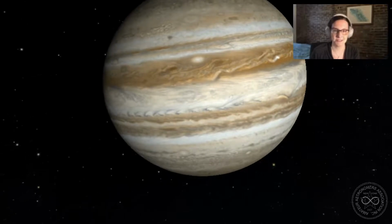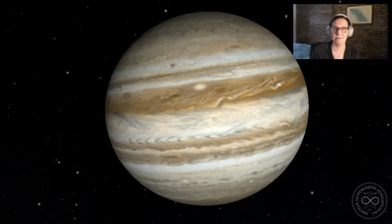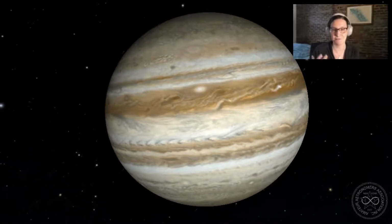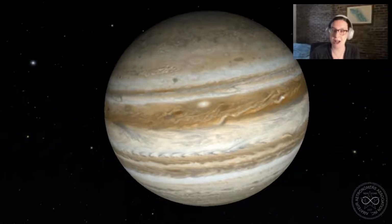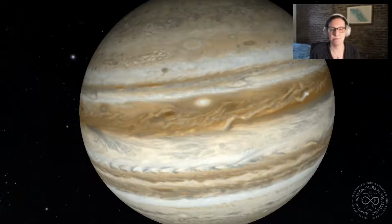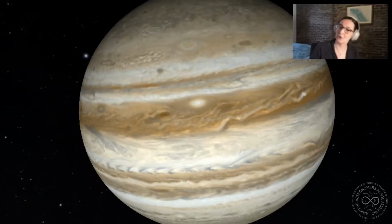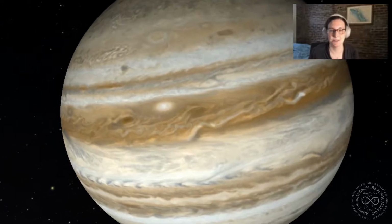And so these bands and zones we see, you can kind of see some of the swirly, the fact that it's fluid, right? It's gas that's in this atmosphere. You can see spots which represent storms. The bands, the darker ones, are actually lower in altitude than the zones, which are the lighter ones.